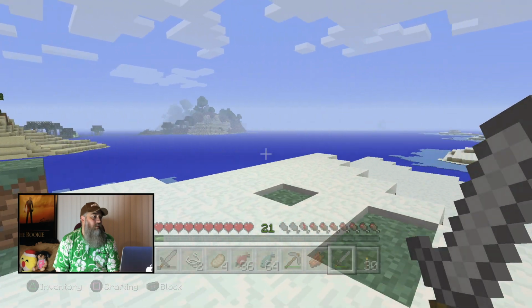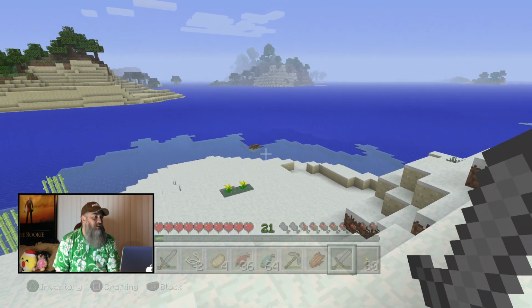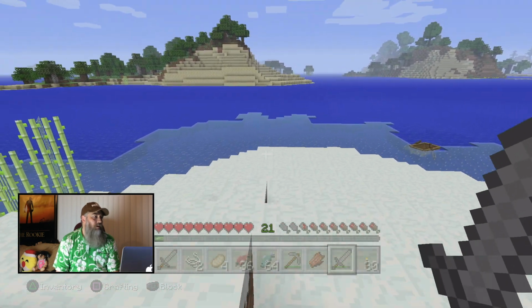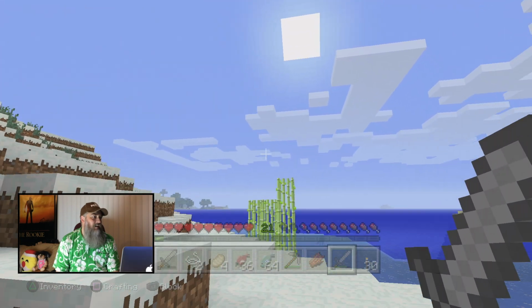Okay, when you find the cat, you have to crouch. Like, you know how you sneak? Oh, look, there's a boat. That's a boat? Yes. Okay, you have to crouch and then slowly walk towards it. Right, okay. Carefully. Do not scare the cat.